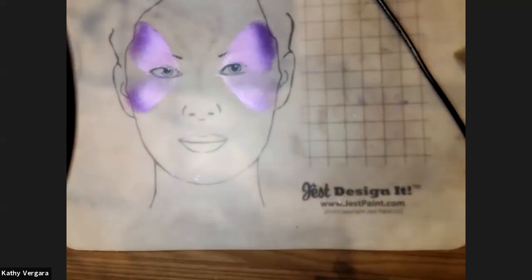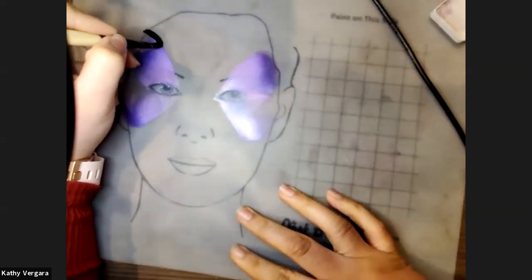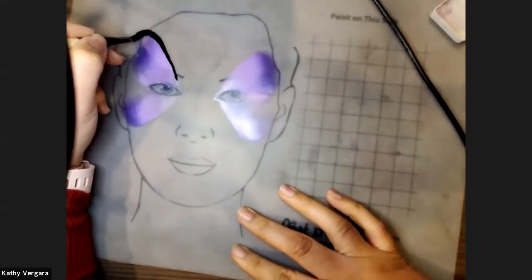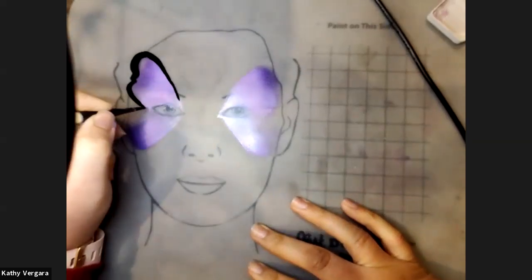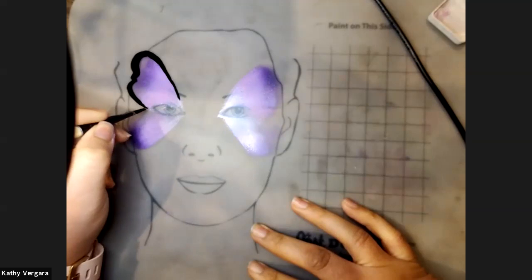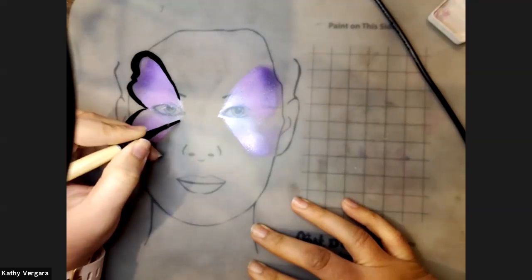All right, so now the second one we're going to do is going to be more of a realistic kind of butterfly. And I like doing these when I have more time and when it's a child that's a little older, or maybe an adult, because you have a lot of intricate lines that you have to do with this one. So we're getting the same.